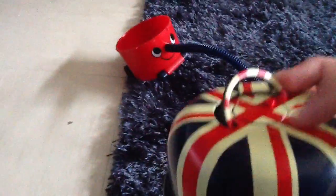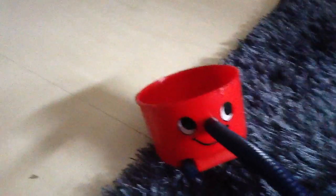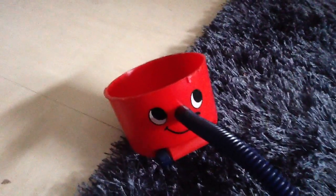As you can see here, it's like a Hoover. This is the power for it. It switches on and off, and that's the Hoover. And it's a Henry Hoover. I think it's quite cute. Got it at 2K Max. Don't know what one for tenner. So it's alright really.